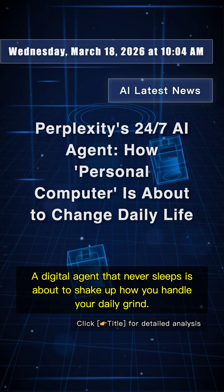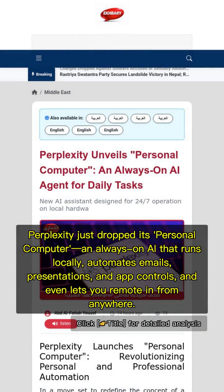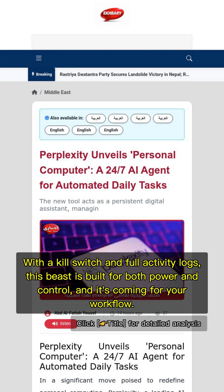A digital agent that never sleeps is about to shake up how you handle your daily grind. Perplexity just dropped its Personal Computer, an always-on AI that runs locally, automates emails, presentations, and app controls, and even lets you remote in from anywhere. With a kill switch and full activity logs, this beast is built for both power and control, and it's coming for your workflow.